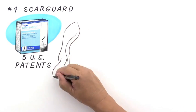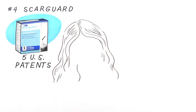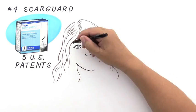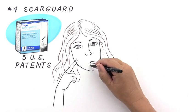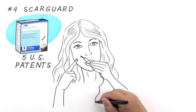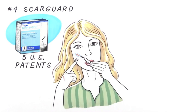ScarGuard gives you the silicone, which studies agree helps scars. It paints on, dries in seconds, and forms a nanofilm less than 1/5 the thickness of a single human skin cell. That's amazing. When it dries, ScarGuard occludes the scar completely because it's biomechanically bonded with the surface architecture of the skin. Unlike big, ugly silicone sheets, it does not need tape or adhesive to stay in place. It is a microsheet like a second skin.